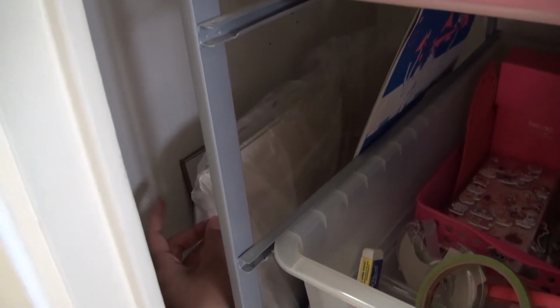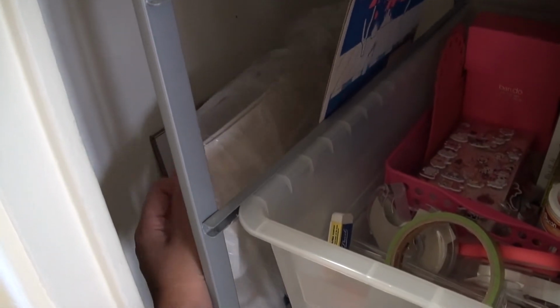So then back here, this is a print that I took down a while ago. I wasn't really feeling it anymore. Here are some larger photo paper, as well as some large Bristol board and cards that folks gave me. I just put it all together here.